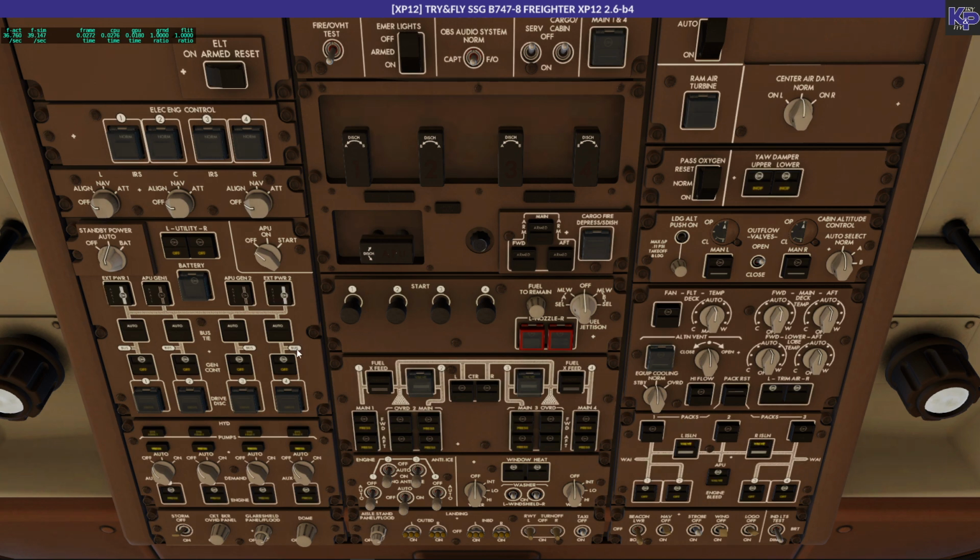So now you can see what happens when it's actually on. It gets a bit brighter, and yeah, the APU isn't available. No, it's not available. That's why I'm saying this is not quite right.